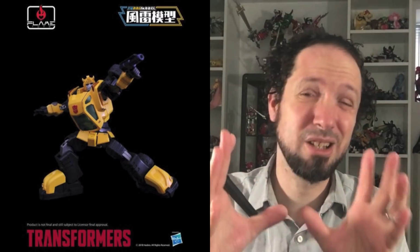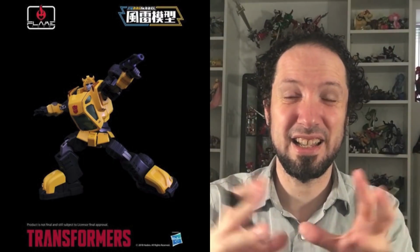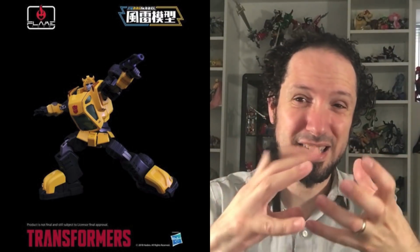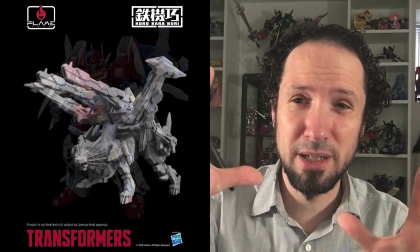But yeah, Flame Toys is really showing off some really cool stuff. And the bigger thing that they did, and this is interesting, this is one of their non-transforming figures. We knew they were gonna be making this, and I believe we've seen the prototype before, but now we saw the painted version of their Star Saber, and it looks incredible.